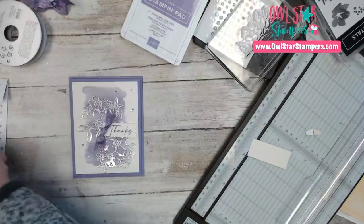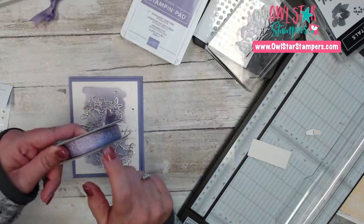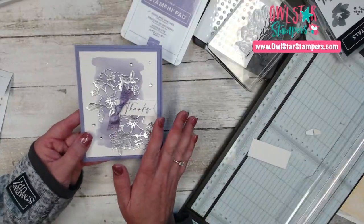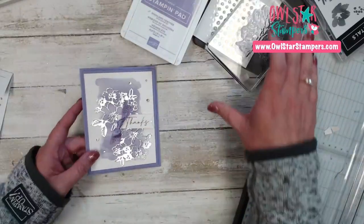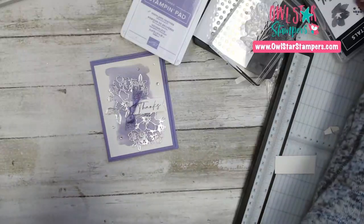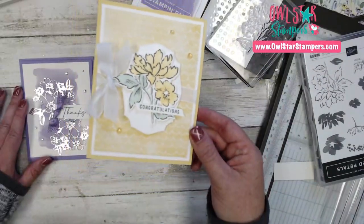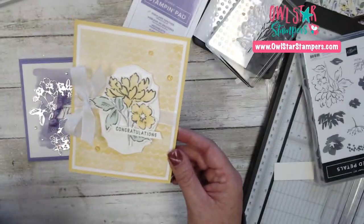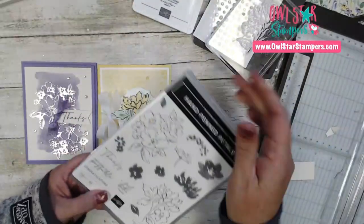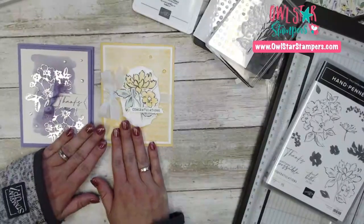That was fun to do. And again, my inspiration was I wanted to use the ribbon. So you could use this for a lot of different occasions. I hope you like that. So there's that card that we made tonight. Where did the yellow card go? Right here, we made this really pretty, soft yellow card. So those are our 2 cards for tonight using the beautiful hand pen suite that will be featured this month in the card club.